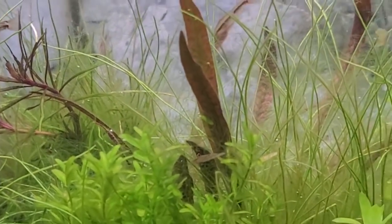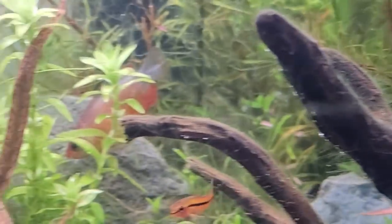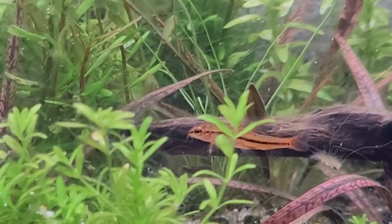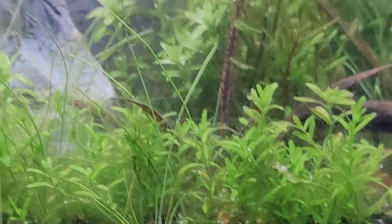They like to eat a little bit of everything. But the males are a bright red to champagne color, depending on the time of day. And when they're just kind of hanging out, they're a lighter color. But like right now, when feeding, they get pretty darn bright. When spawning, they get almost ruby red, like bright red.